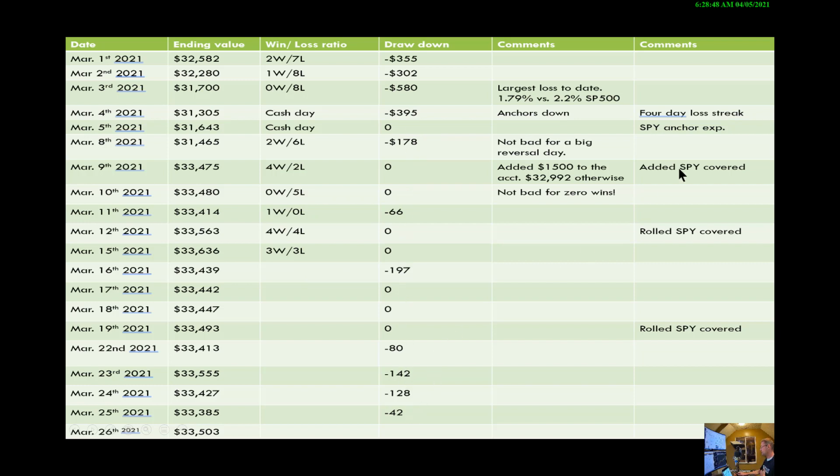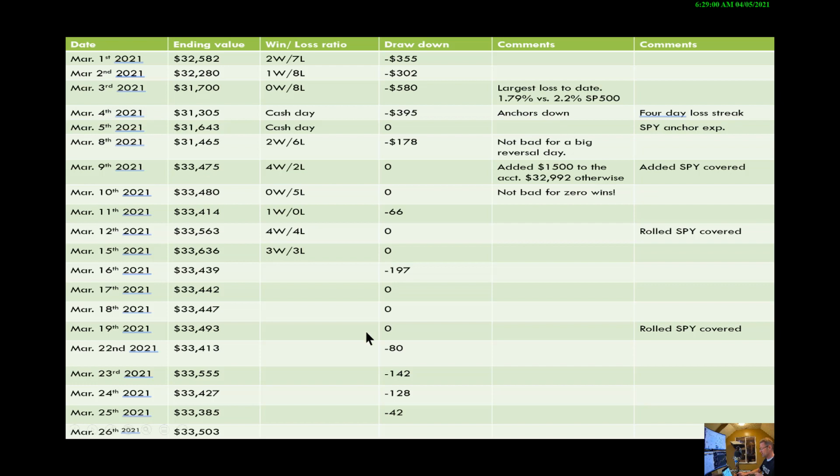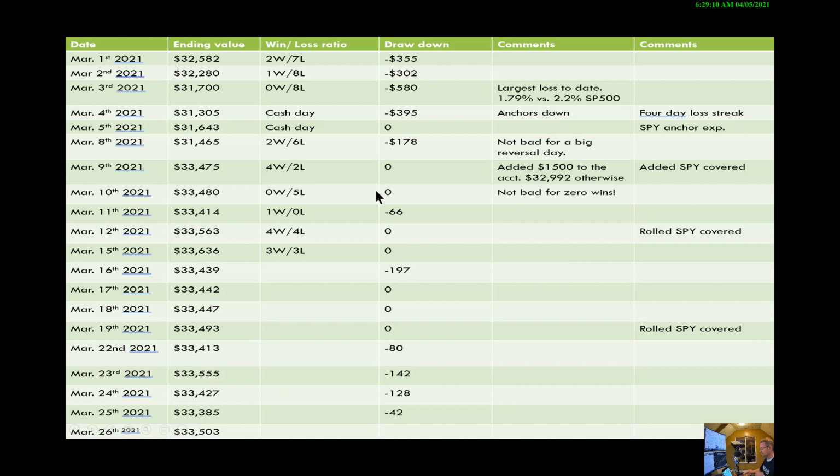And while we had some really good success with our rolls and our anchors, and we'll talk about that in just a minute, we had a disproportionate amount of losing days in the month. You can see right here we had 1, 2, 3, 4 in a row. Had a nice day there, but then again 1, 2 more in a row. It's just a lot of give and take all month long that really didn't get us anywhere at the end of the month.